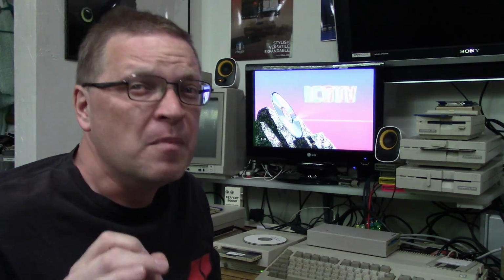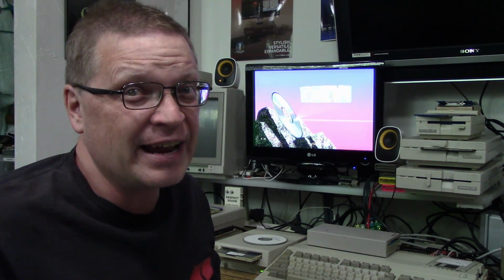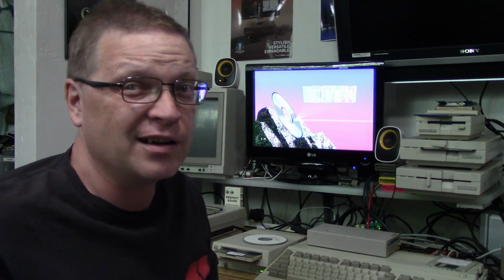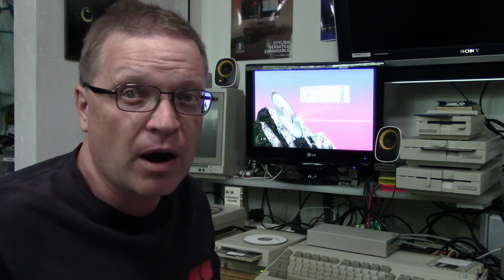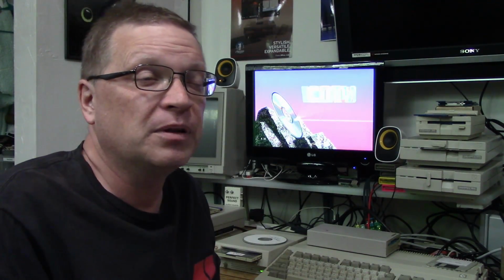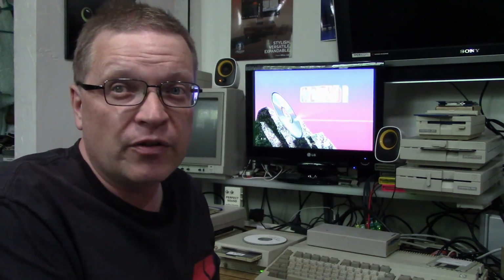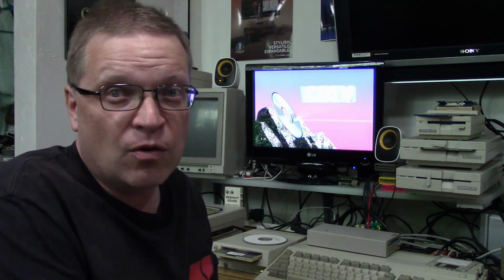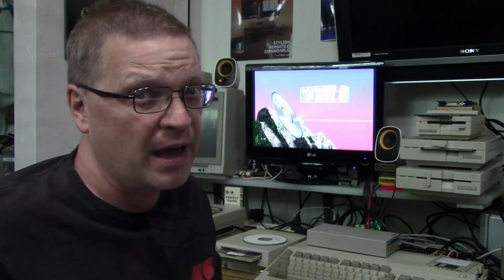So now maybe it makes a little more sense why the CDTV was $899 back in the day, when it cost $500 alone just for a bare CD-ROM drive with no computer. They were supplying an Amiga 500 with a CD-ROM drive, plus all the extra stuff and cool things that go with it for $899. The pricing really was not that bad.